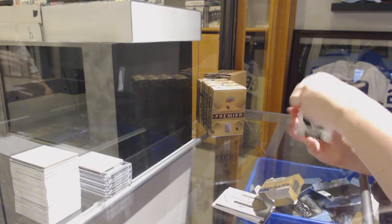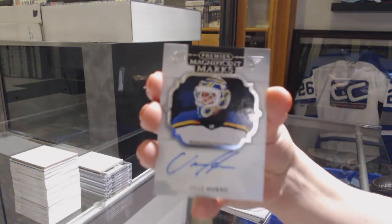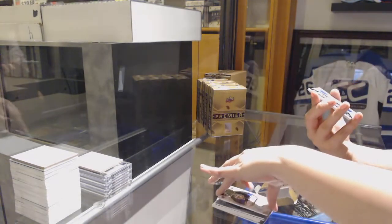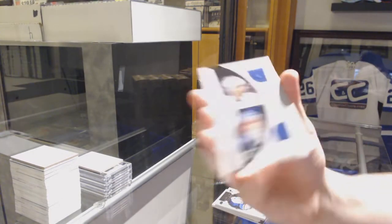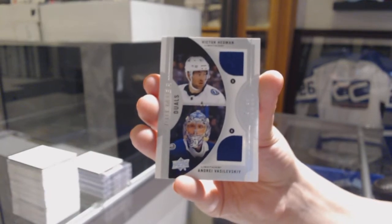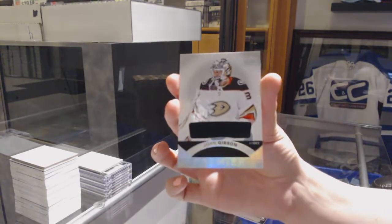We've got a magnificent Marks auto for the St. Louis Blues, Billy Huso. For the Tampa Bay Lightning, dual jersey of Victor Hedman and Andrei Vasilevsky. Gibson Anaheim Ducks jersey.